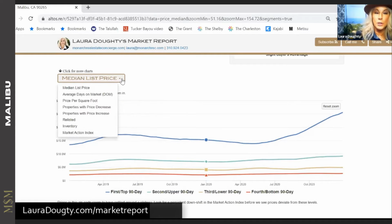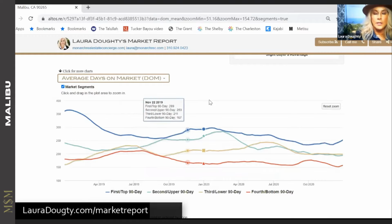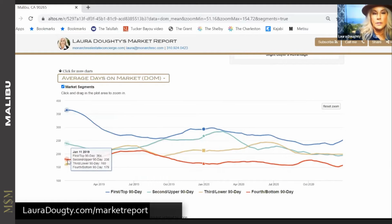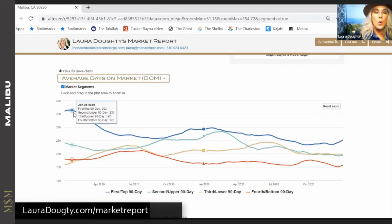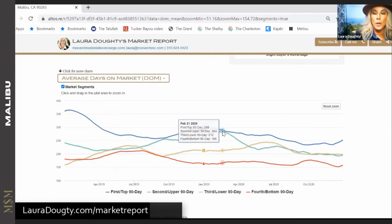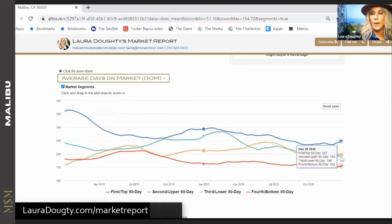Now, let me switch it to the average days on market. I tell my agents all the time, numbers never lie. So again, you've got your top tier, and then your red is your bottom. So you're talking about, in the millions versus the multiple millions. You can see here where the lower area has pretty much stayed consistent. This one here was February 2020, just before the pandemic hit. And then if you come on, this is where we are now.